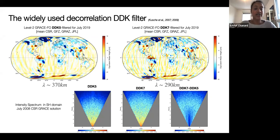And in fact, you can look at it in the spherical harmonic domain. Here you have the intensity spectrum as a function of the order and the degree of the spherical harmonic decomposition. You can see the impact of filtering with DDK5. Basically, if you have a red color, you are leaving the signal and not filtering it. If you have a blue color, you're filtering the signal. And what's interesting here is that if you look at the difference on the right between the DDK7 and DDK5 filters, then you can see that you're filtering with DDK5 a lot of signal that might actually be real signal, but that you're losing during the filtering.